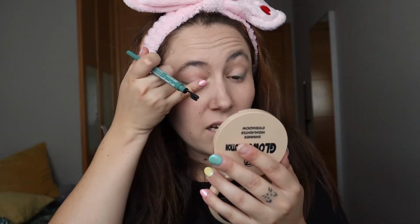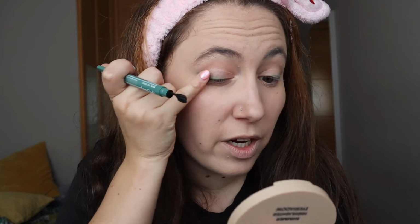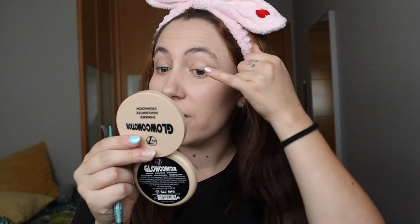Oh my god, the brush really hurts. Maybe I have too sensitive eyes, but I think it's easier to blend it with your finger. I don't know, I am not 100% convinced of this product. Because it's supposed to be useful with this, but it's actually the worst brush ever. It's easier to blend it with your fingers.